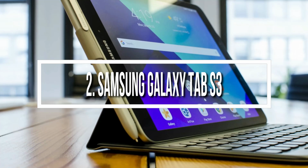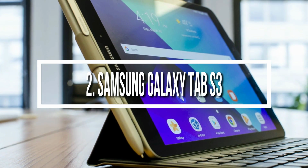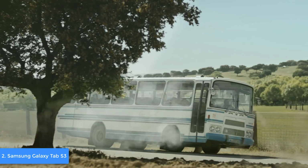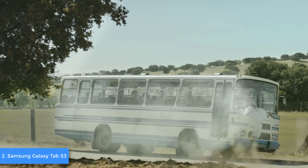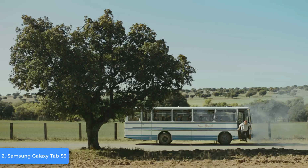At number 2, we have the Samsung Galaxy Tab S3. The Samsung Galaxy Tab S3 is the best Android tablet to date, compared to other tablets at its price, headlined by an HDR-ready screen, 4 powerful speakers and an upgraded S Pen that's included in the box.